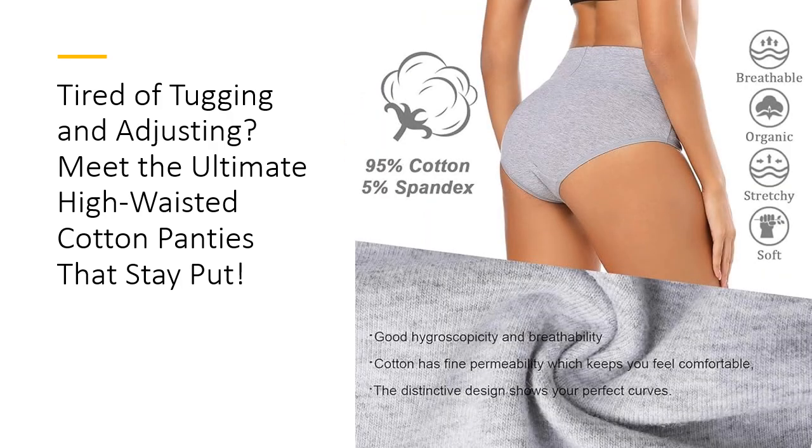Molasus panties are crafted with a premium 95% combed cotton and 5% spandex blend, ensuring softness, stretch, and breathability. Unlike flimsy fabrics, this material wicks moisture, resists pilling, and maintains shape even after countless washes.